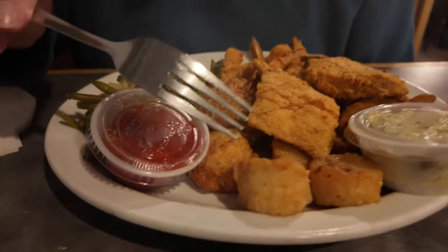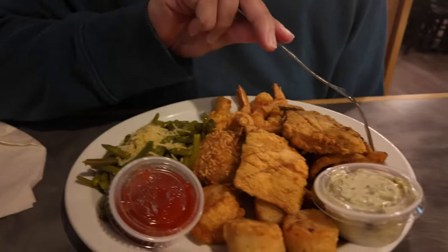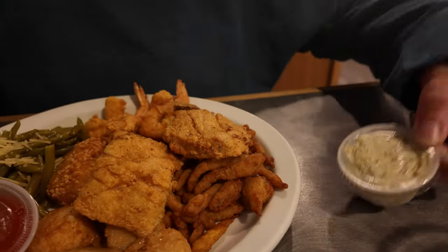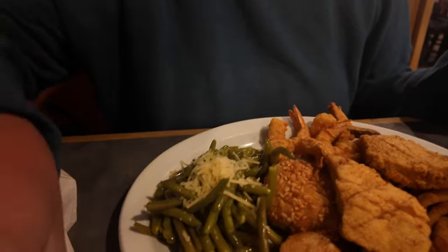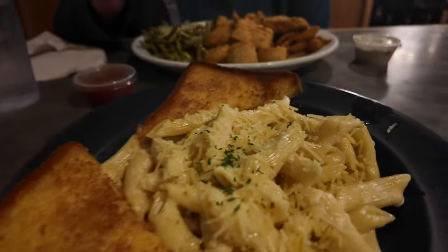What'd you get? Seafood platter: scallops, crab cake, shrimp, mahi-mahi, and clam strips. And green beans. Parmesan green beans. And I got pasta and toast off the kids menu. Well, my pasta was great. And my, what was it? Basically grilled cheese and pasta. It was great from the kids menu.